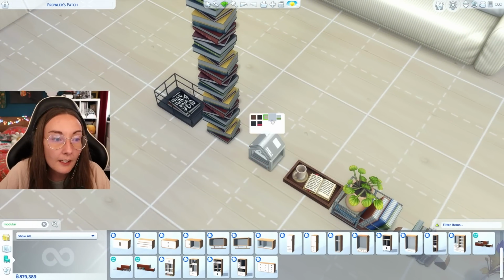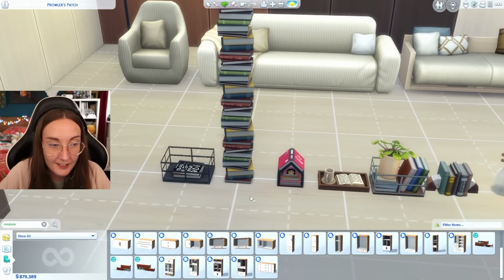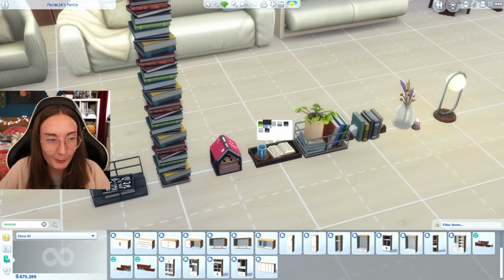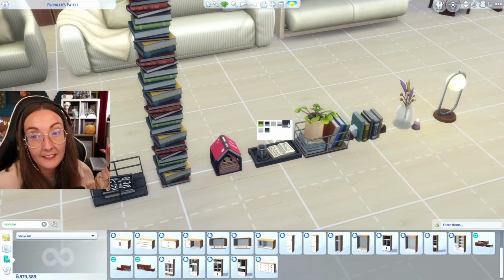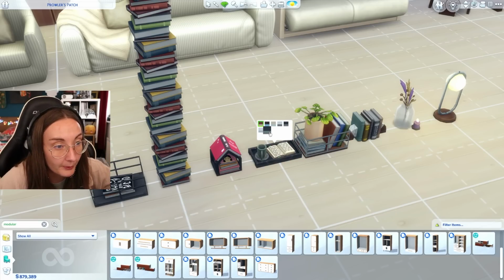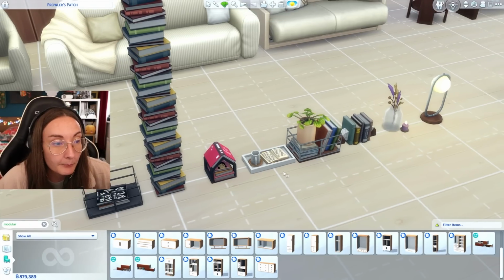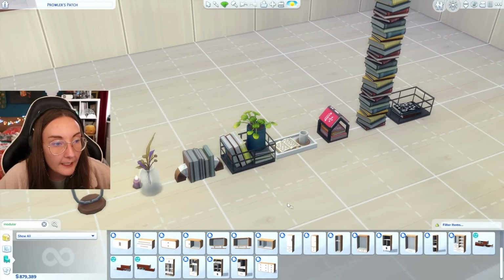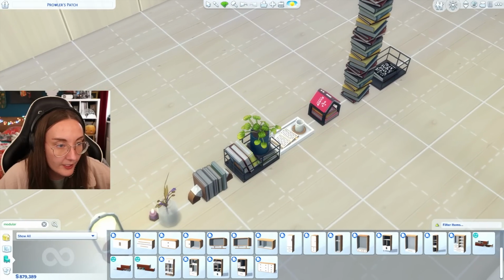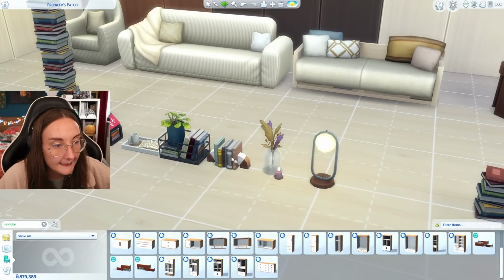I will say a lot of these books have the same color swatches and a lot of them have the same covers. So it kind of just looks like your sim has multiple books of the same, which, to be fair, I probably do in that stack of books over there, which you can't even really see. I probably have multiples of books that I forgot I've bought at some point. We have this little stack with a money plant in it, which, this money plant, love. Wish this was a separate asset, but alas, it is not.